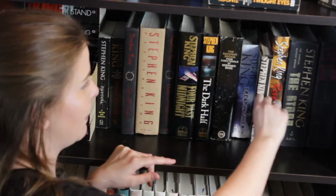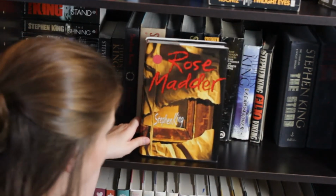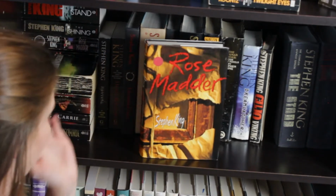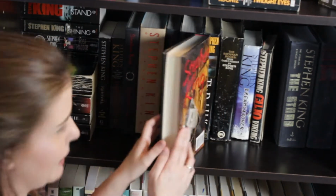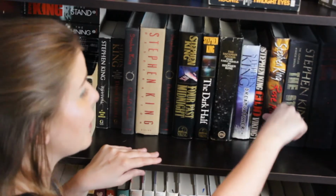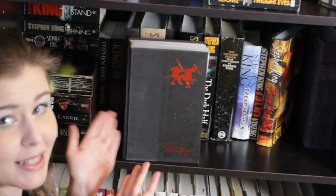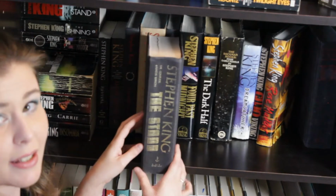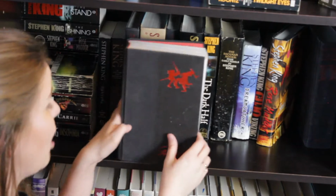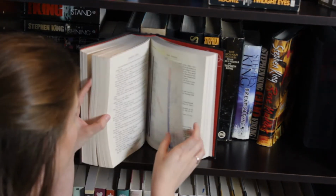Scary dogs. Then I do have another copy of Rose Madder. Just a different cover here. It is hardback. My sister got me this. Again, a lot of my duplicates are because my sister grabbed them and she didn't know that I already own them. And I have another copy of The Stand. I'm really sad that this doesn't have a cover, but yeah, this is another copy of The Stand. This is a hardback, so I'm probably gonna end up reading this one instead of the mass market paperback.